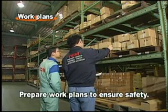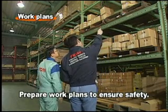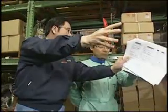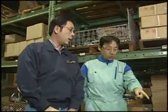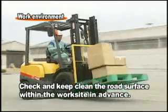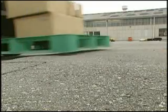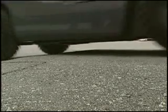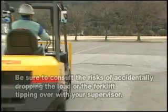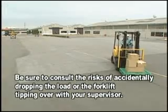Next, the work plans. Prior to beginning your work, you must consult the following with your supervisor and determine the route the forklift will take, how the work will be carried out, and the appropriate speed limit. Finally, let's review the work environment. If there are any gaps or rough surfaces within the work site, please repair them in advance or avoid such places. Also, be aware of the risks of accidentally dropping the load or of the forklift tipping over with your supervisor.